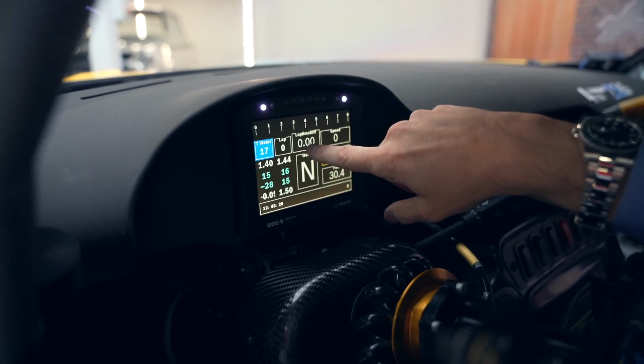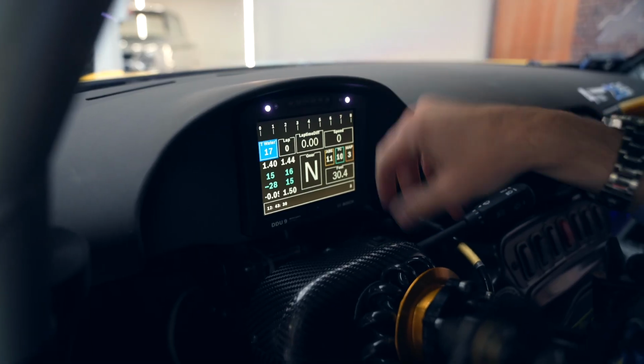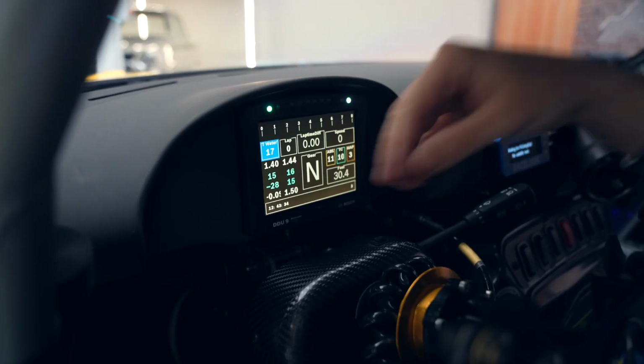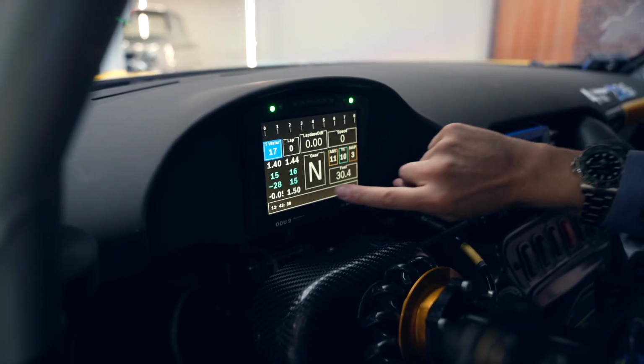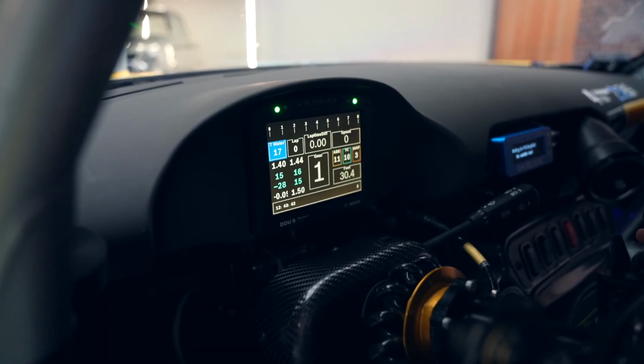This will be my delta, so it'll tell me the fastest lap in the dash of that weekend at the circuit if it hasn't been reset, whether how slow or how much faster I am predicted on that lap. Number of laps I've done, the water temperature. We've got which gear you're in, so this will go from neutral to first.